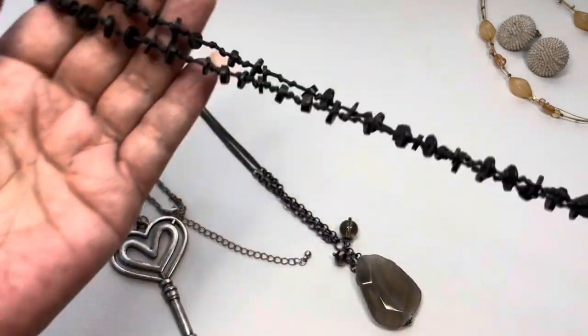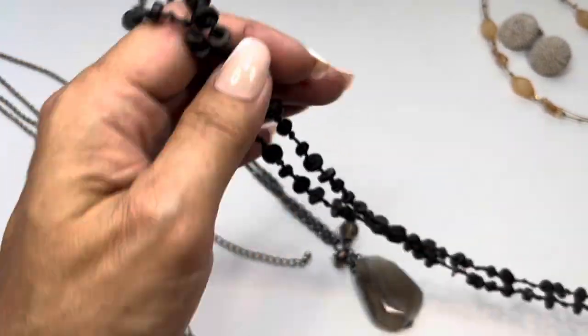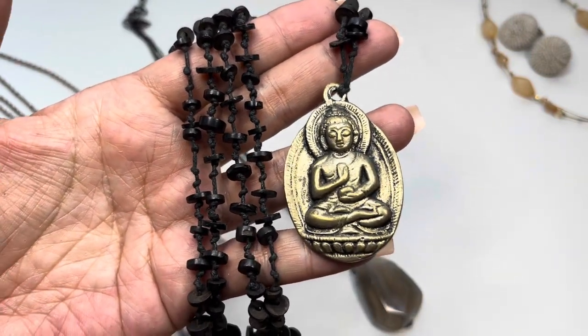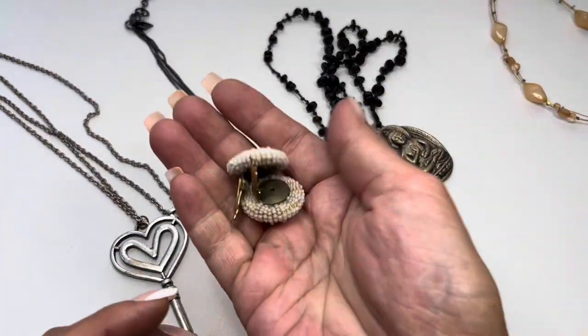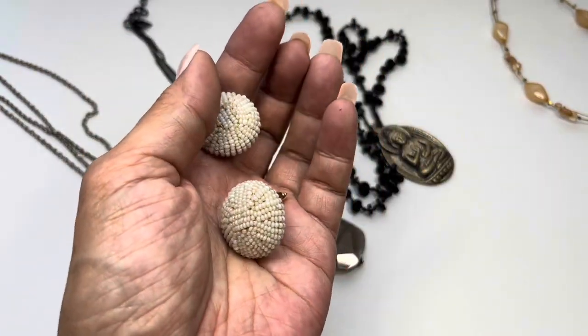This here is a wooden bead necklace, and it's strung on some cord. That's what it looks like. And it's holding this. This is brass. This is like some sort of goddess. So you have this, and then you have some clip-on earrings that have a lot of verdigris, and they're kind of discolored. Seed bead.